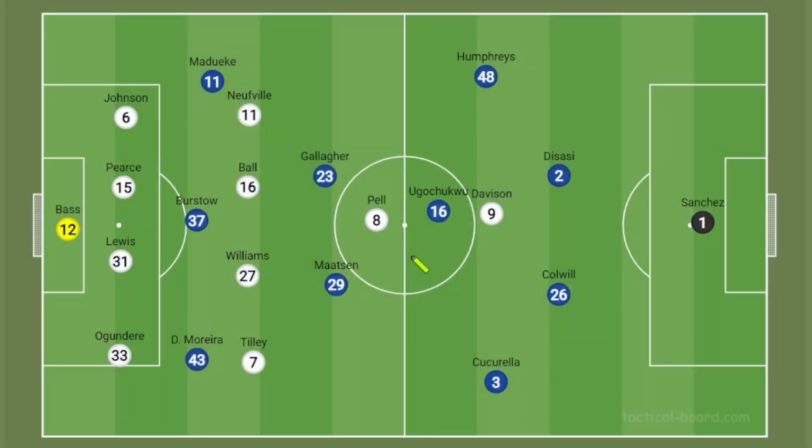Before I talk about our system, I do want to highlight the players I thought were good, and who wasn't as good. I think we saw a clear discrepancy between the young players that are ready to play for this team and those that aren't quite yet. The entire backline was solid, though I do have some questions about Humphrey's starting position, which I'll talk about later. Despite what you have probably seen or heard, Cucurella was actually really good in this one. Ugochukwu looked incredibly comfortable, as did Maatsen. Gallagher and Madueke were the best players on the pitch, and then there's Moreira and Burstow.